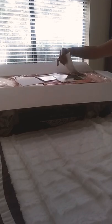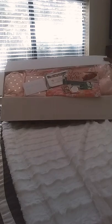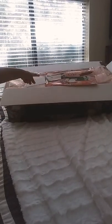Can I open this part? Look at how pretty, guys. Look at this box. Wow. It's just cute, right there. Yes, look at this box. Oh my God, that is beautiful. Can you see it, Ray? Yeah. I think this is where the baby is.